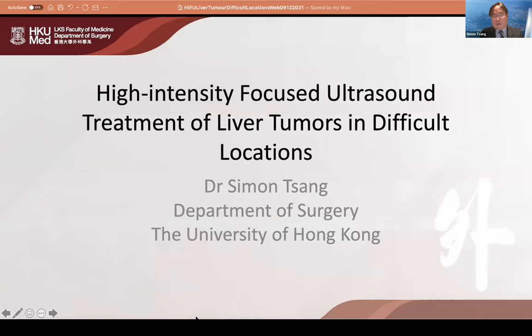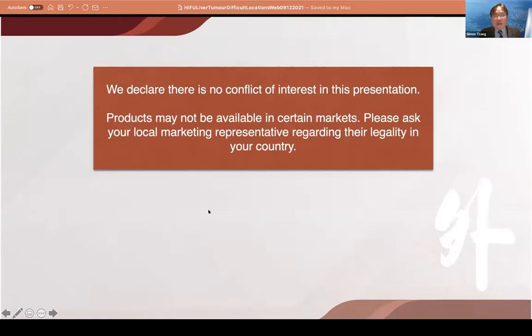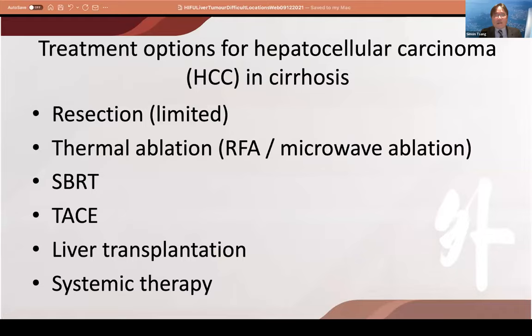I'm Simon Tsang from the Department of Surgery at the University of Hong Kong. And I'm honored to be invited to share my experience regarding the use of high-intensity focused ultrasound for treatment of liver tumors in difficult locations. First of all, I have nothing to declare in terms of conflict of interest.